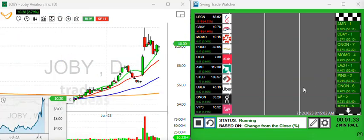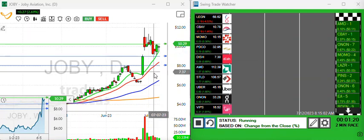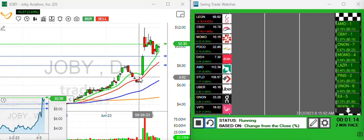Joby, another one, JLBY, couple of gap and goes. Well, this wasn't really a gap and go, but you can see it's been kind of sloppily trading sideways. And now you got that 10-period moving average coming up underneath it and supporting the price action. You can see a price alert I set a while back in this thing. Makes me a little nervous that we didn't get that gap fill, but nonetheless, a very powerful setup there.